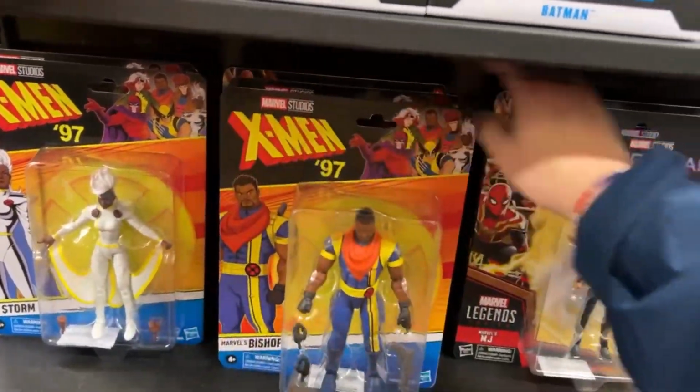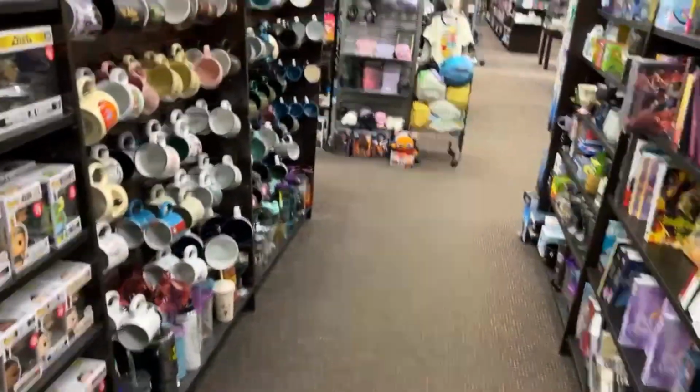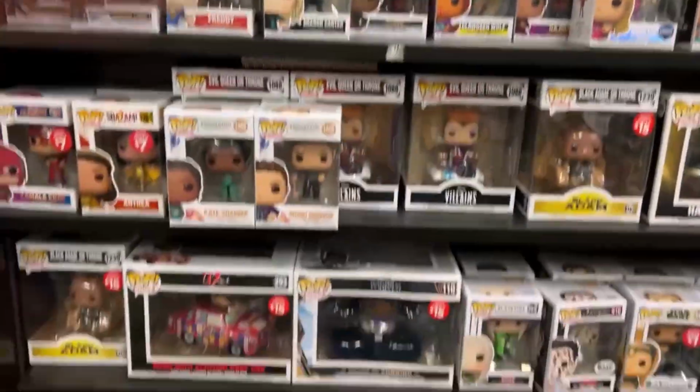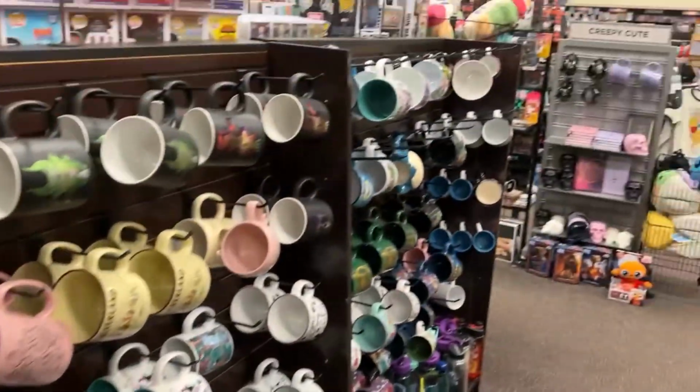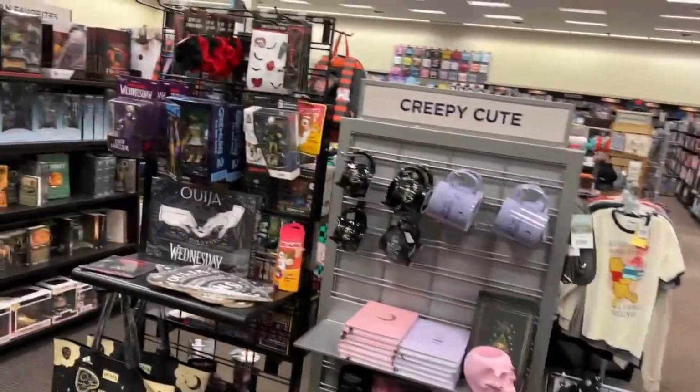Somebody finally bought the Spider-Man. Another Batman down there from Batman and Robin. And I think that is going to complete our journey here in Books A Million. But if I do see anything else, I'll show it to you. And if I don't, you know what I'll do.